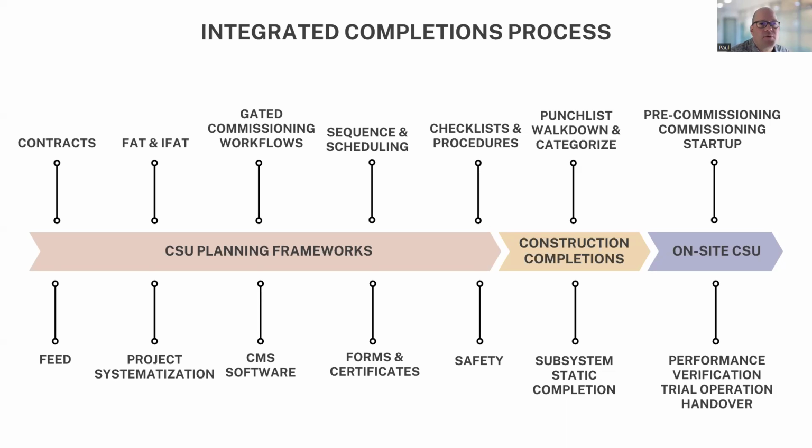As we get further through our planning elements, we'll have our commissioning sequence developed and our commissioning schedule. This all gets loaded into our commissioning software as well, so that we can model the process from start to finish through completing commissioning and completing the project. Next is our forms and certificates. So you would be very familiar with forms and certificates that have been used on projects. But when I say forms and certificates, these aren't like paper forms or paper certificates.